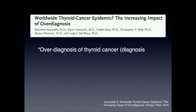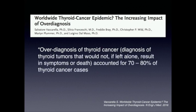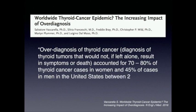And this article that was also published in the New England Journal of Medicine in 2016 said that overdiagnosis of thyroid cancer, which they defined as diagnosis of thyroid nodule tumors that wouldn't, if left alone, have led to symptoms or death, accounted for as much as 70 or 80% of thyroid cancer cases in women and 45% of cases in men in the US between 2003 and 2007. That's a lot of money being spent.